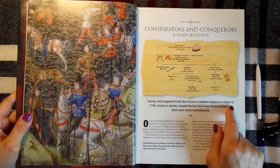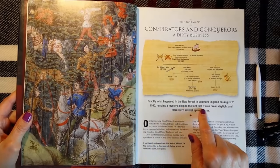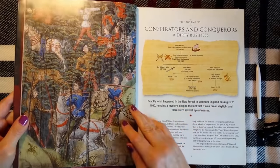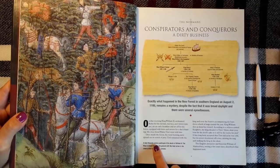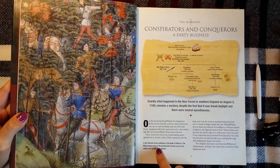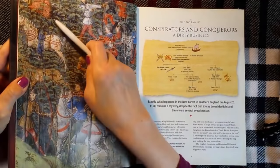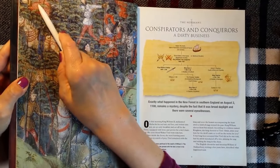Southern England on August the 2nd, 1100, remains a mystery, despite the fact that it was broad daylight and there were several eyewitnesses. So this picture here is a late 15th century chest at the top left of the picture, and there's the arrow in his chest.